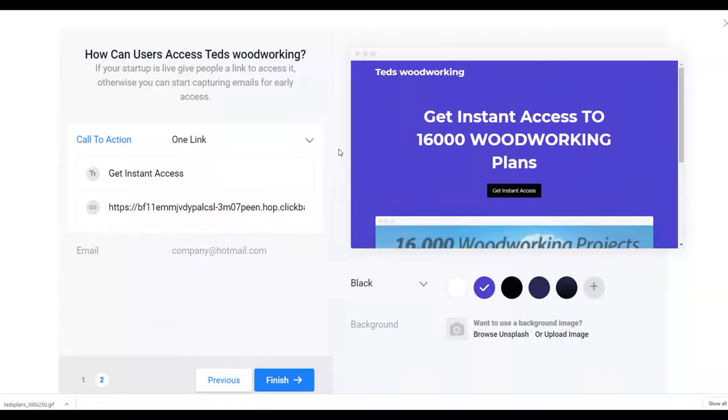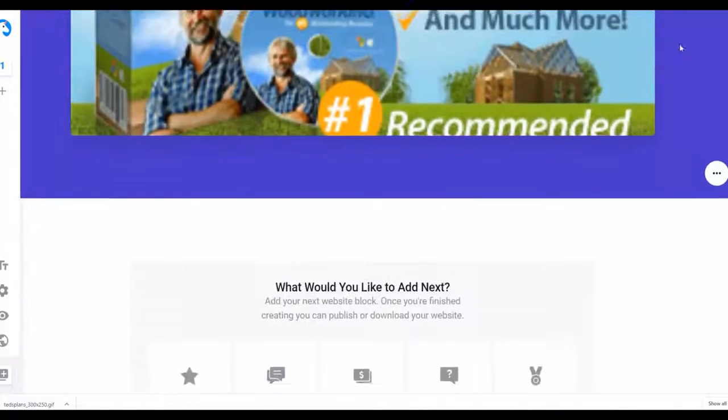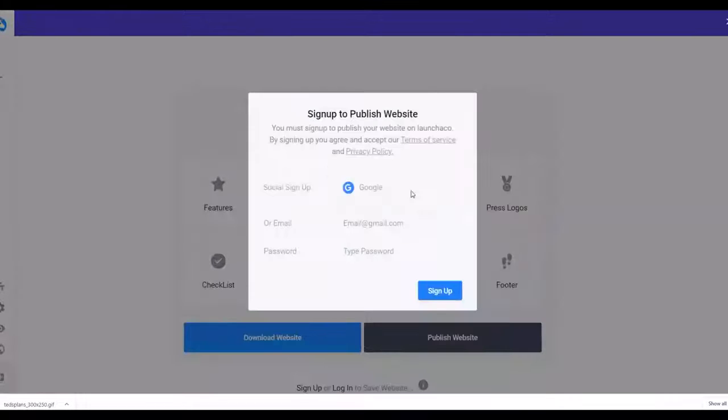And that's it, guys. You're just going to click on finish. So click on finish, and that's it. You're going to publish your landing page right here. So it's very easy to create a landing page, and this is a 100% free software right here. So what we're going to do next, we're going to click right here, click on publish website. And as you can see, the website is going to be published. So for this example, I'm just going to log into my account, and it's 100% free to publish this particular page right here.